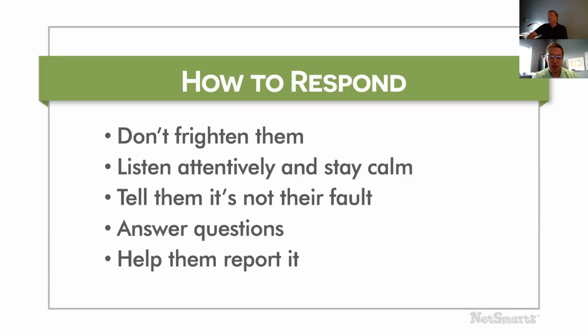The internet is a great tool. It's essential, especially in the last year. You have to have the internet nowadays. So it shouldn't be scary, but you should be aware of the risks associated with it.